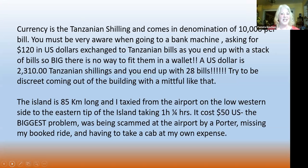So you can read this slide. The currency in Tanzania is shillings. And I had to stop because I had very little money with me. I only had a little bit of American money, so I had to stop at a money machine. The denominations come in 10,000 shillings per bill. They're very bright red bills. They look like Canadian bills actually because of the color.